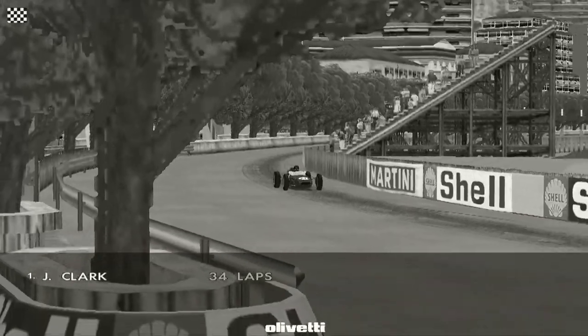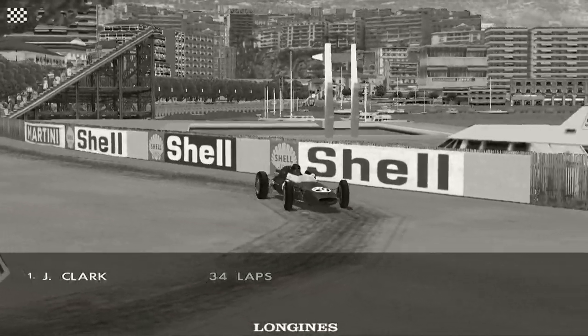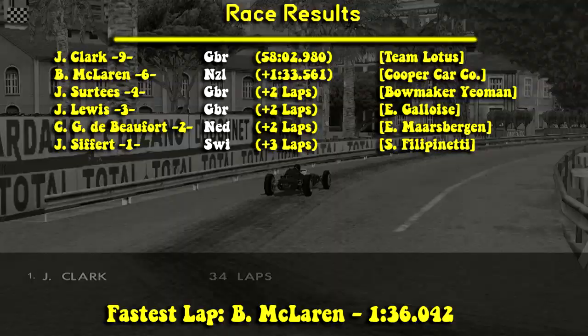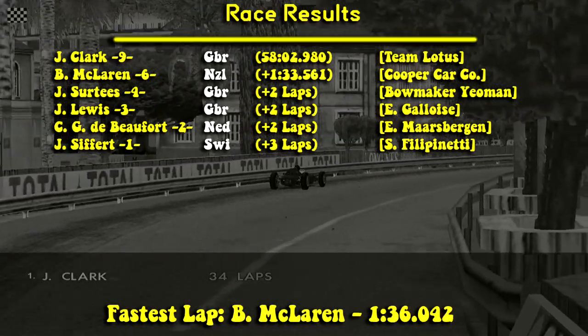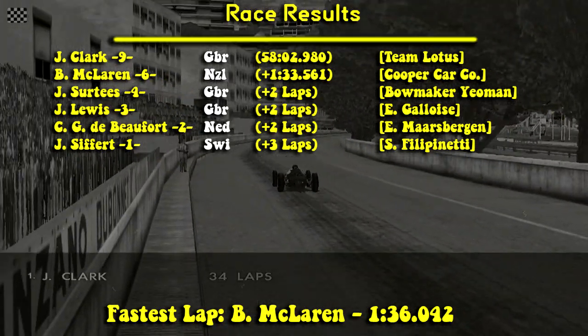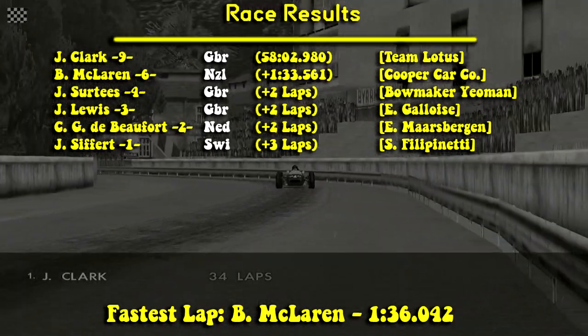But we now move on to the final lap of the race as we see Jim Clark come around to take the checkered flag. Fantastic win for him and Lotus here today. I'm sure they will be very happy with the results, and here they are. Clark wins, McLaren is 2nd, Surtees 3rd, Lewis 4th, Debufort 5th and Siffert 6th.